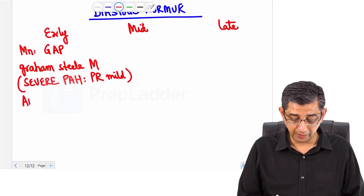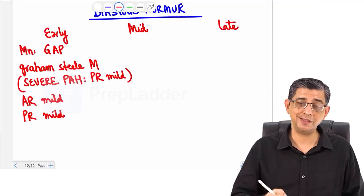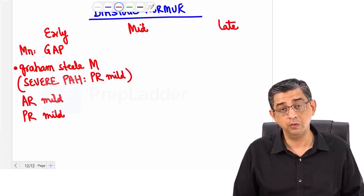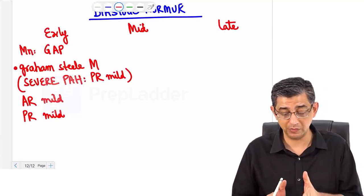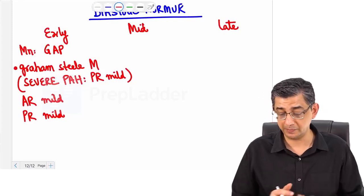When it comes to alphabet A, it means aortic regurgitation of the mild variety. Alphabet P stands for pulmonic regurgitation of the mild variety. In fact, the first and the last entry are almost the same. The only thing is the classical name has come up here. So I want you to remember Graham Steell murmur as important from an exam perspective and historically also important because of this name. It is seen in severe variety of pulmonary artery hypertension, which results in this problem for the patient.